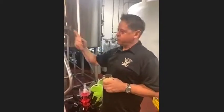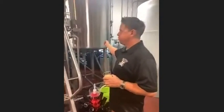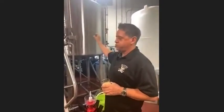We're going to whirlpool this boil kettle, because we have a lot of trub and particles from the hops and from the malt in the beer. When we do a whirlpool, it takes all of that trub down to the bottom, and it's going to stay there. Then we're going to pump the wort right here. We call it wort, because all we've produced right now is just sugar water, no beer yet.